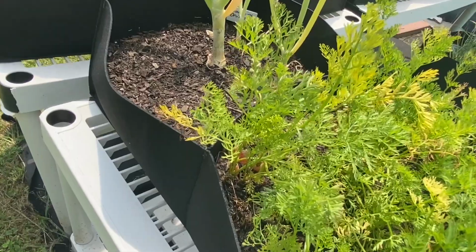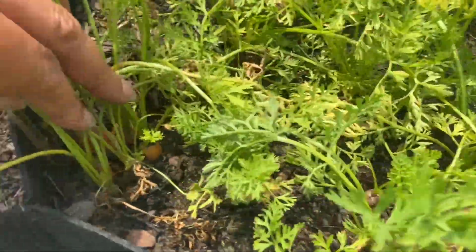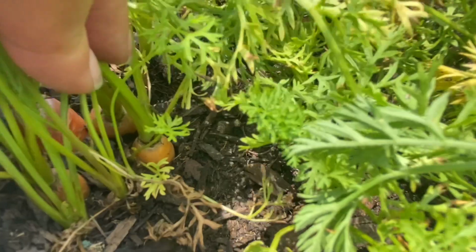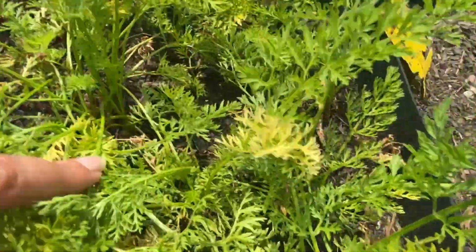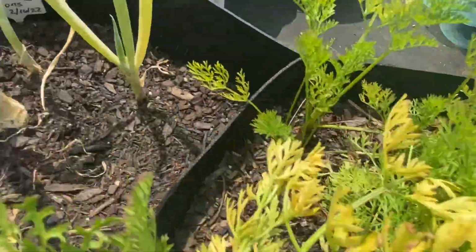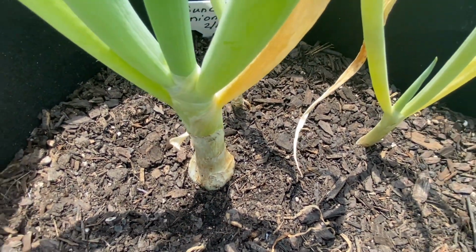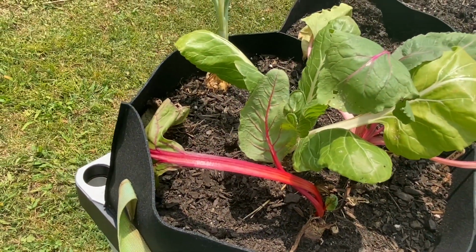These are my carrots. There's some there. It's really time to harvest. I'll get them another day or another time when it's not so hot. These are supposed to be bunching onions. I don't know what the deal is with that one. I've never seen a bunch of onion that big. But I still have some Swiss chard.